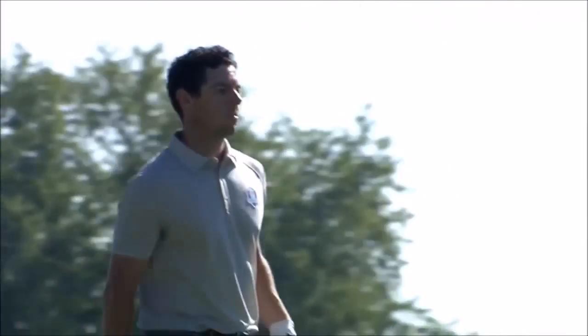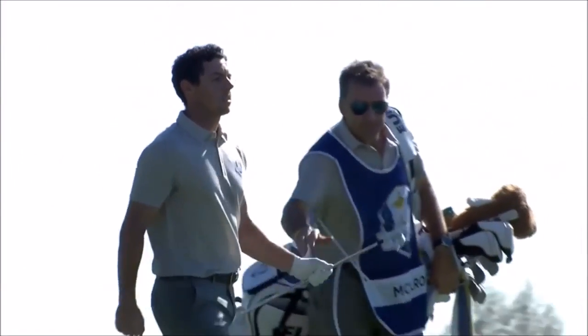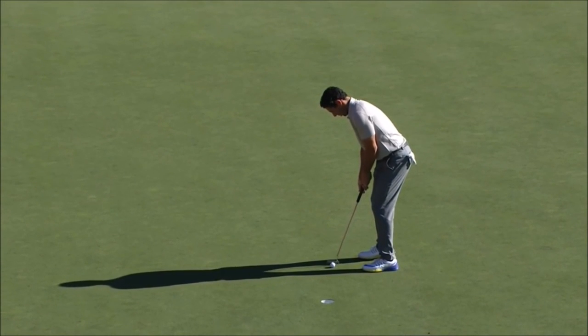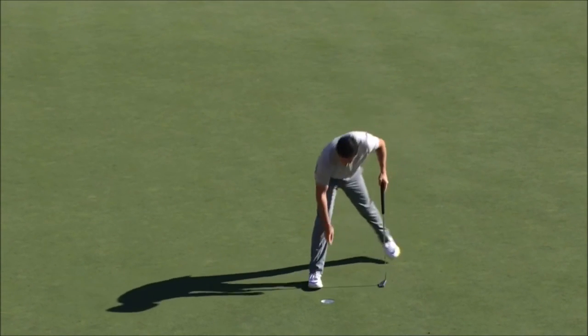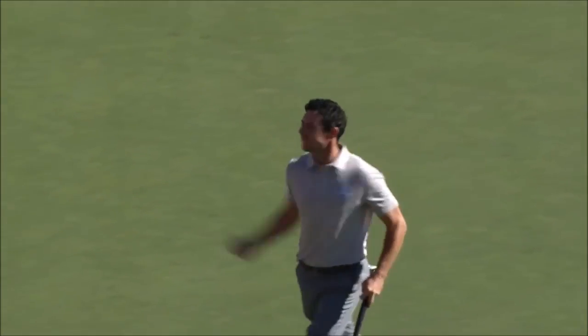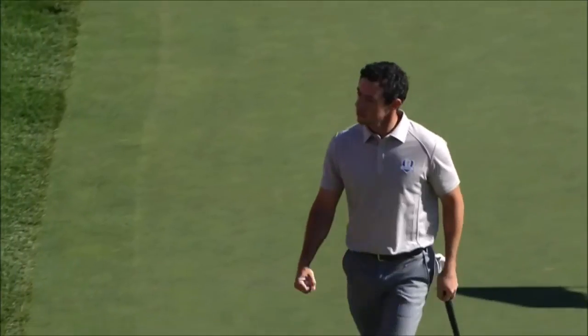It's another blow by the Europeans. And there's a minor fist pump. Is there a man? No chance here for a miss. Look at Rory McIlroy. And again, gesturing to the crowd.